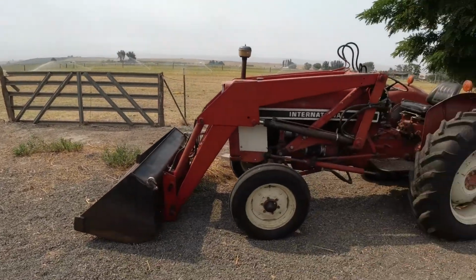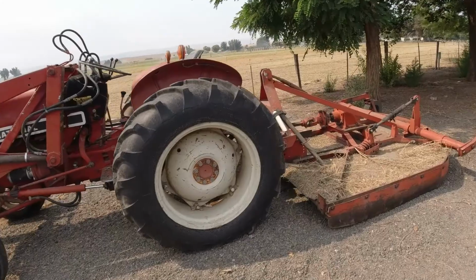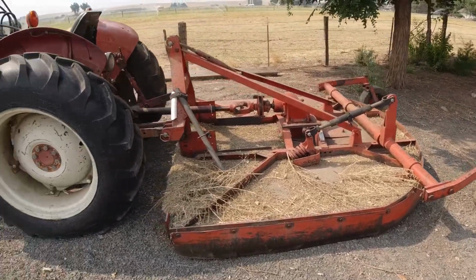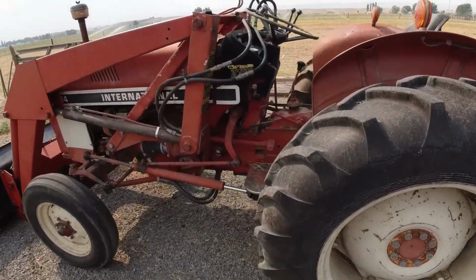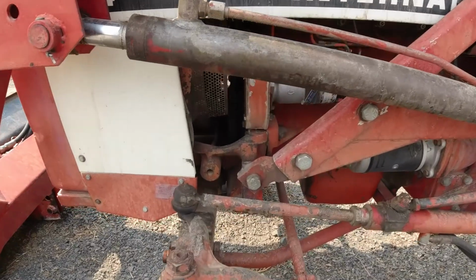You can't own a farm without owning a tractor, right? Welcome, an International 384 tractor. So I got this tractor for $5,500, including the 7-foot brush hog. The tractor's got a good amount of hours. I think it's over 2,000 hours, which is quite a bit. But overall, it's in pretty good shape.